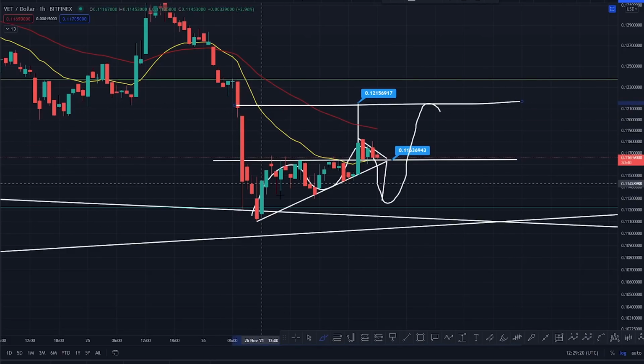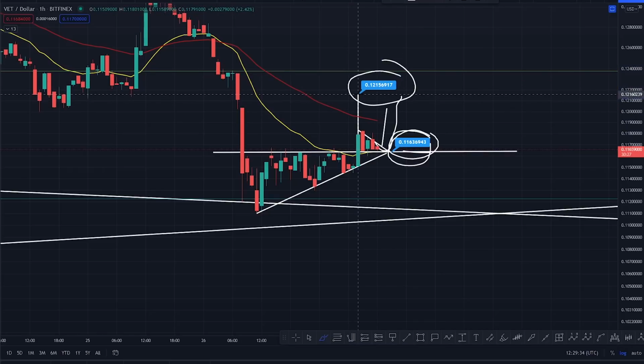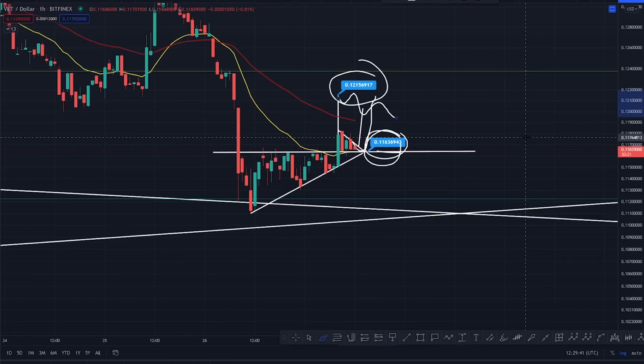If you zoom out, you start to see a larger W bottom pattern forming on the daily time frame for Vechain. So it's all about this support at the minute. Hold this support at 0.11636943, and I think you'll start to see a lovely little pump up to that particular level. At that point you'd put in some kind of retracement, then continue with the trend and get the reversal in here for Vechain moving forward. So keep an eye on it.